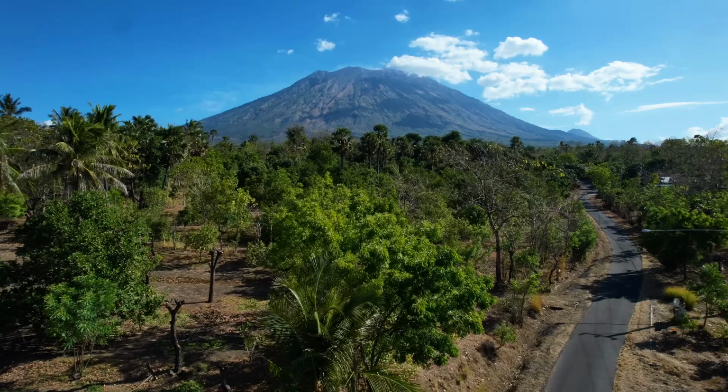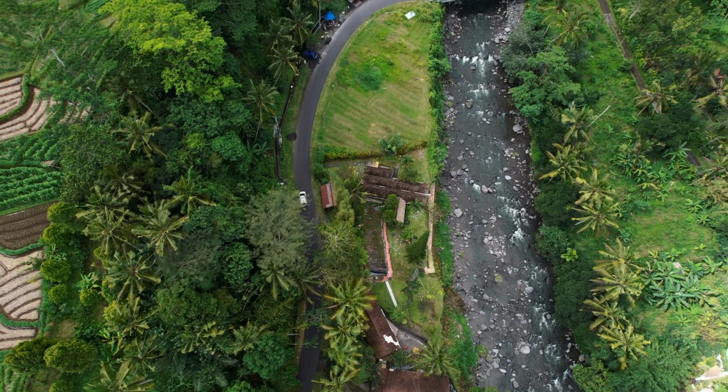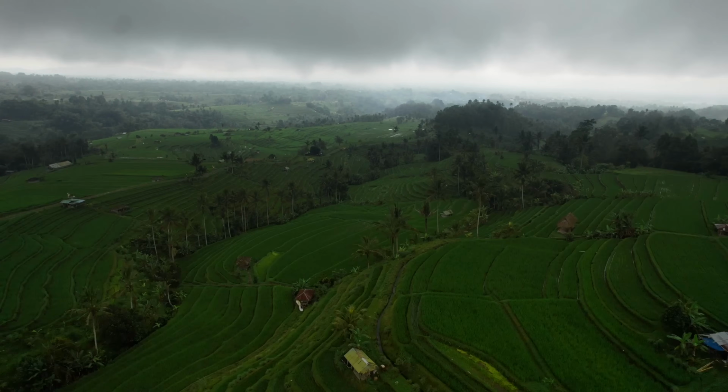Okay, time to talk about money. This is really dependent on you and your Bali itinerary, but I'm happy to tell you that you don't have to spend your entire life savings to pay for a trip to this beautiful island. It is quite an affordable island. Granted, there are certain things that are expensive, but let's get into the different budgets.